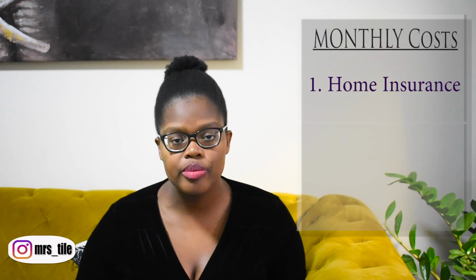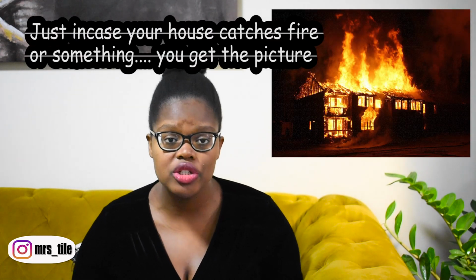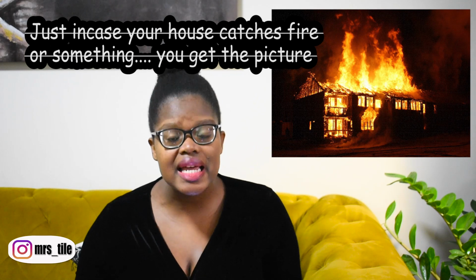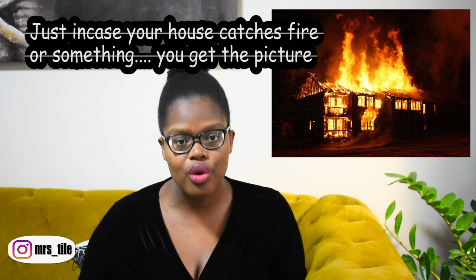So home insurance is important because if you're getting a bond from one of the banks in South Africa, they will insist that you have home insurance. If you're buying a standalone property, meaning a property that is not in a complex, you will have to go and shop around for your own insurance that you pay on a month-to-month basis for your home. However, if you're going to stay in a complex, you will not have to pay for that one separately.